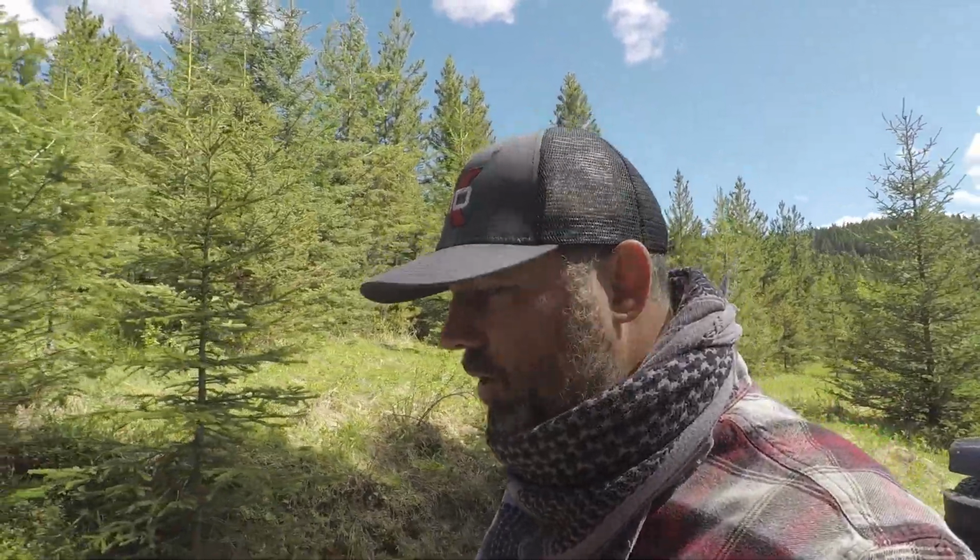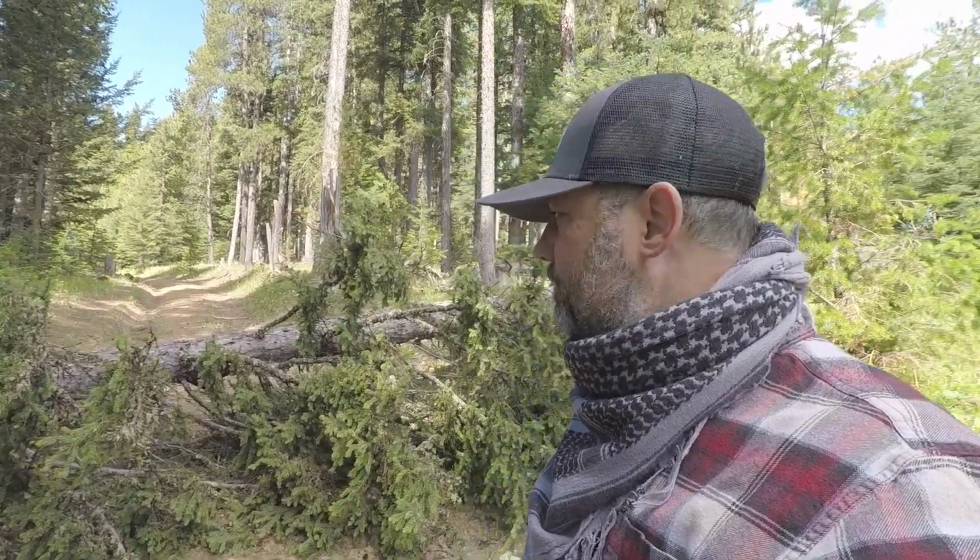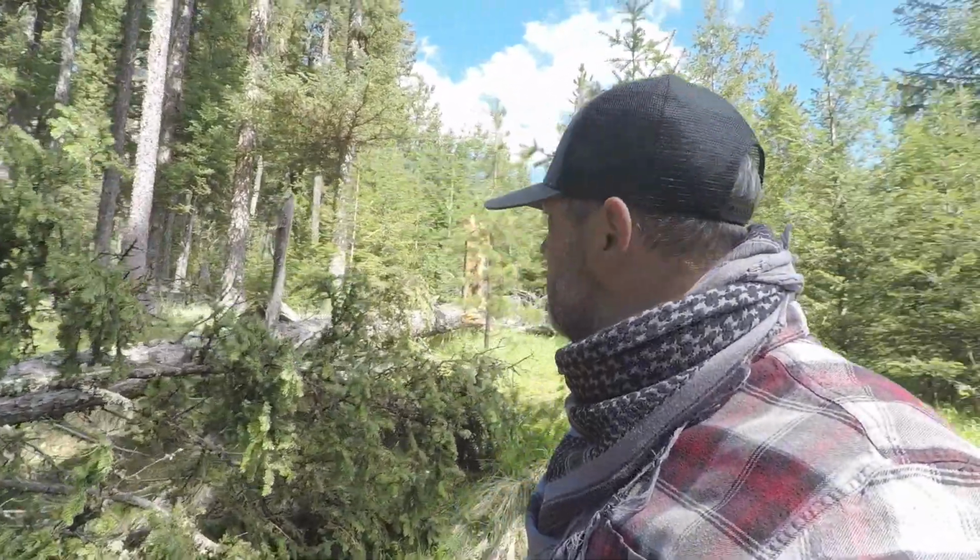So I was taking this trail up to go check out Sand Bluff. It's a beautiful track. Rutty, rocky, muddy. But I came up to a little bit of a problem. A big tree came down. I don't have a chainsaw. I can't even pull it out of the way because it's wedged between some trees. Darn.